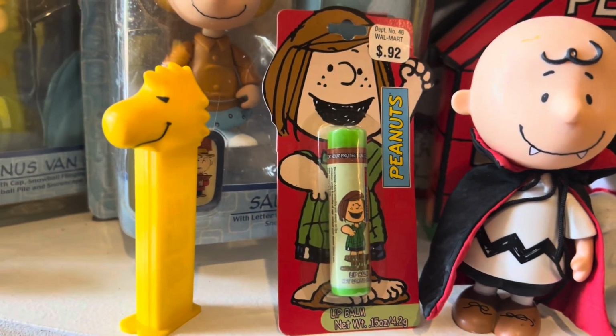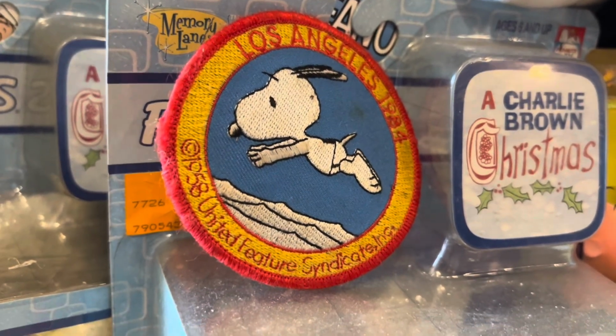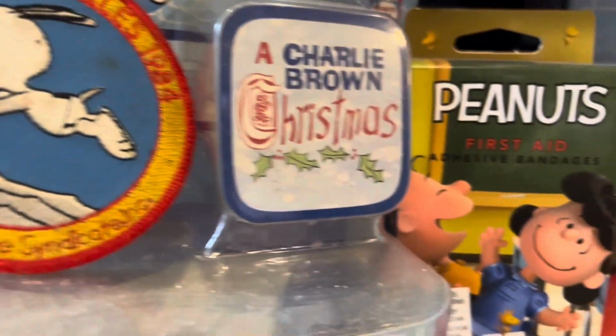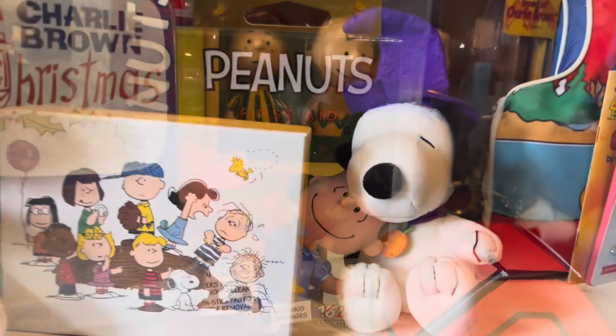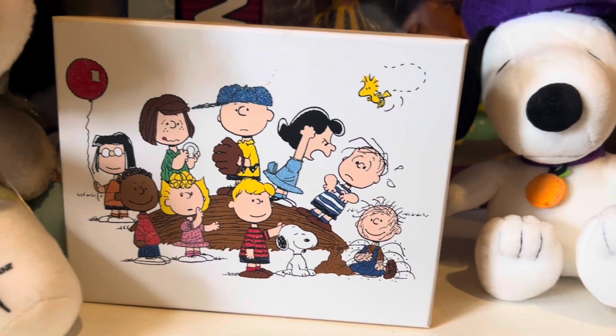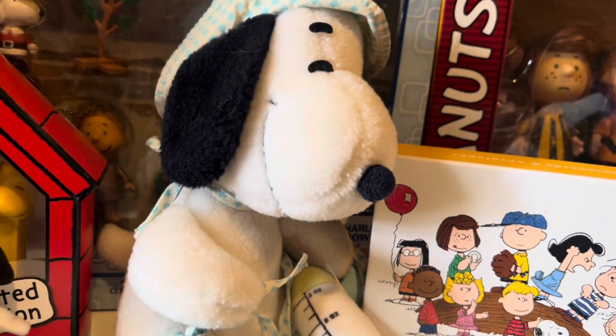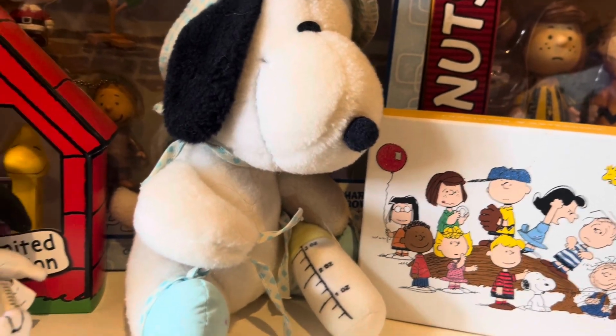We have some Peppermint Patty chapstick worth $5 and a Woodstock Pez worth $3. Have this 1984 Los Angeles patch worth $10 and a box of Band-Aids worth $1. We have Snoopy with a purple hat on, and he's worth $5. This greeting card box is worth about $2, and then this baby Snoopy plush is worth about $12.